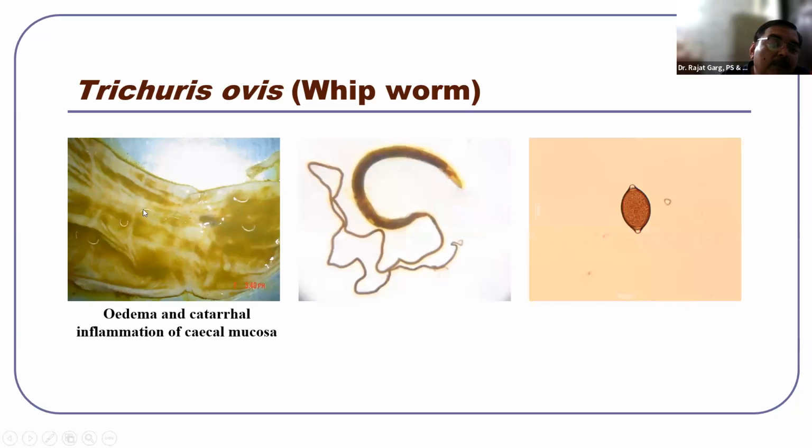You can see these are the Trichuris. So these Trichuris are embedded into the mucosa, and the whole Trichuris is like this in the second photograph. One end is broader and the remaining part is thin like a whip. So it will enter into the mucosa and the remaining part will remain out. It will cut the mucosa as well as the blood vessels. If few in number, it will produce edema and catarrhal inflammation. If very large numbers and a lot of loss is there, then it will cause pools of blood in the intestine as well. And the eggs of this parasite are typical.